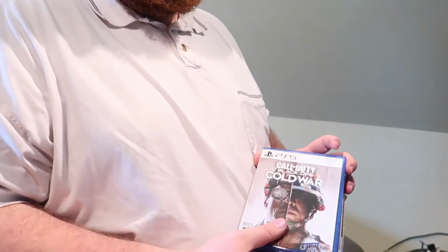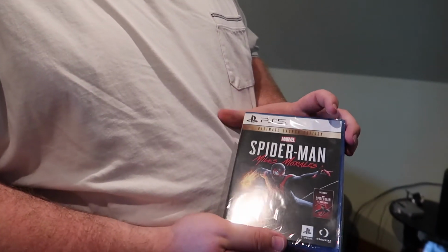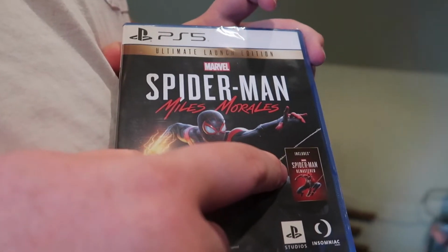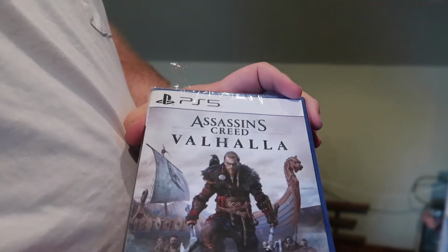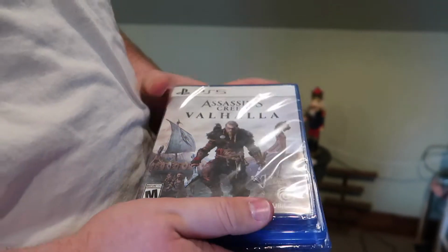I just picked up Call of Duty Black Ops Cold War, which is just the new Call of Duty. And then I got Spider-Man Miles Morales, the Ultimate Launch Edition, because I never actually played the PS4 version, so this is the remastered version of the original game for PS5. I also got Assassin's Creed Valhalla. Ooh, you're a Viking. Yep.